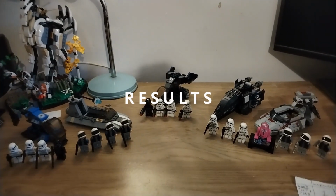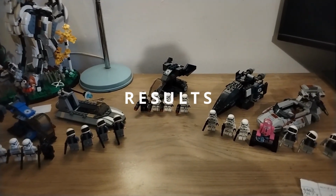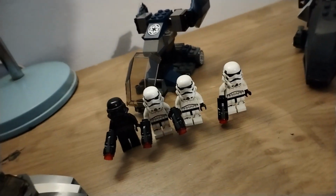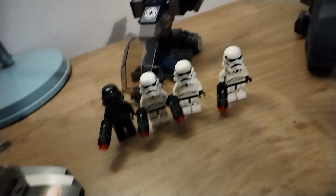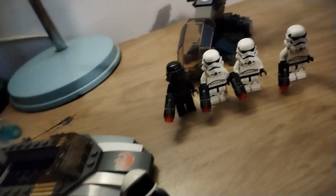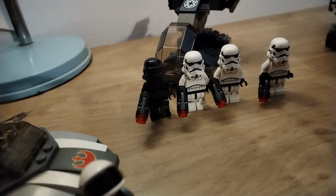So I have tallied up all the scores, and this is what I have come to. In last place is the 2019 model with only 5 points. It's just not that good. Yeah, the minifigures are nice, and it's the only way to get this updated Imperial Shadow Trooper, as far as I'm aware.